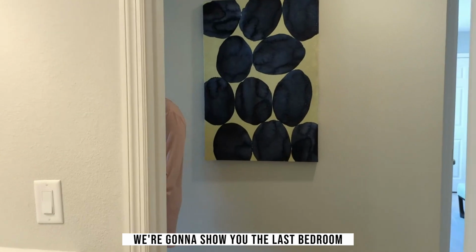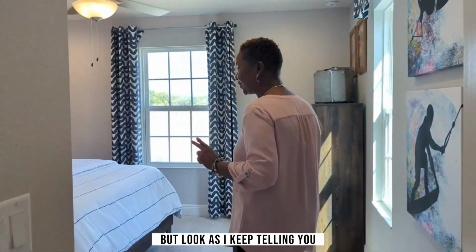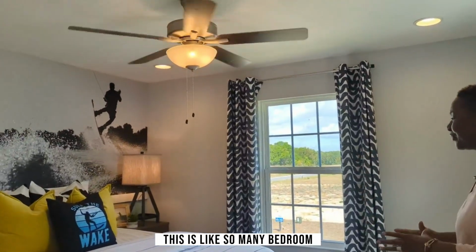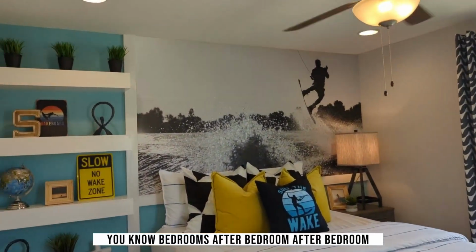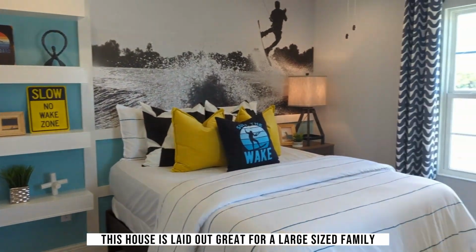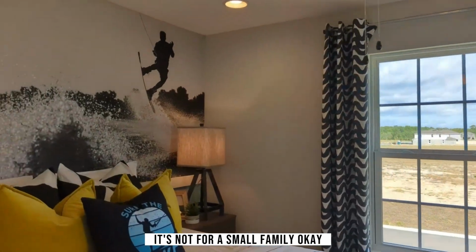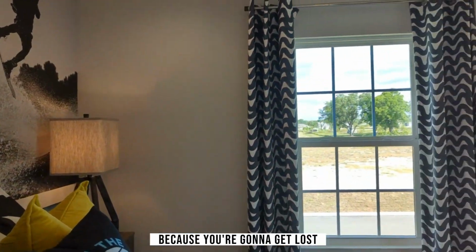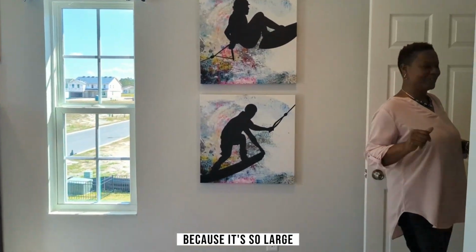And come on, we're gonna show you the last bedroom, not the primary suite, but look, that's why I keep telling you, there are so many bedrooms. Look at this. There are so many bedrooms, bedroom after bedroom after bedroom. This house is laid out great for a large family. It's not for a small family, okay? It's for a large family because you're gonna get lost, or somebody's gonna be living in one of these bedrooms and you don't even know that they're in the bedroom because it's so large.